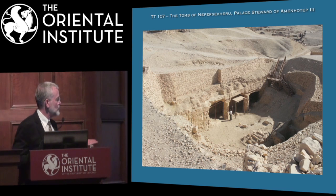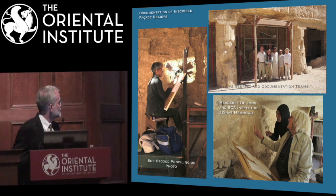Now, we have one more site that I'm just going to discuss very briefly. We're also working on a private tomb in the West Bank. This is TT 107, the tomb of the steward of Malkata Palace, Amenhotep III's palace. His name was Nefersekru, and his tomb faces south, which is where Malkata was. Most tombs face east and are oriented to the west, which is quite interesting.